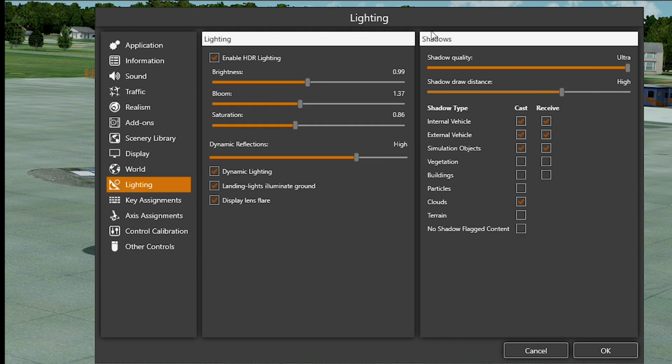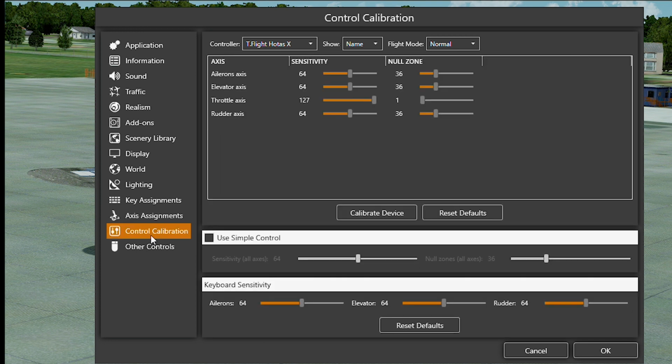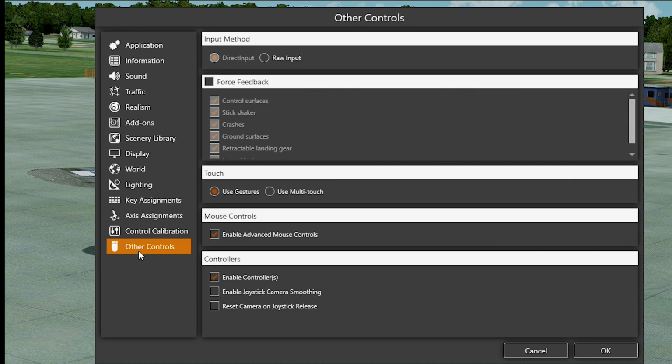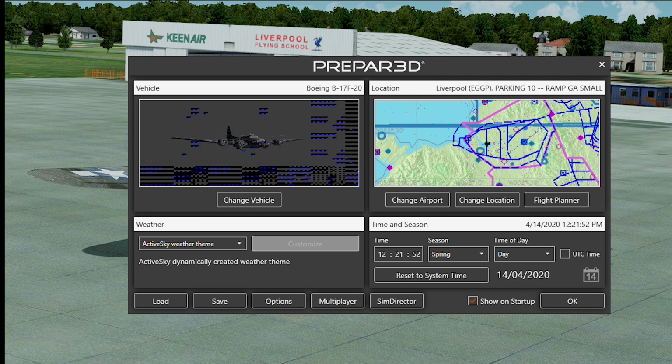So the lighting stuff is pretty much the same, nothing too different on that. And then what we've got is key assignments, axis assignments, control calibration, and other controls on there. So a few bits for sort of multi-touch and gesturing and stuff like that, for if you're using touch screens and things like that. So a few bits and pieces. So I've hit OK on there, and notice the lag on the display there, and a bit of sort of weird pixelation going on. Yeah, big deal.